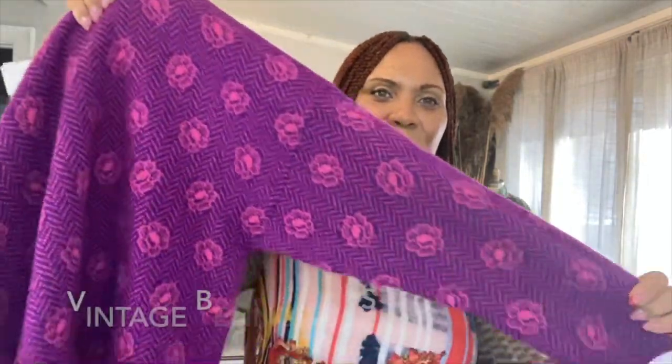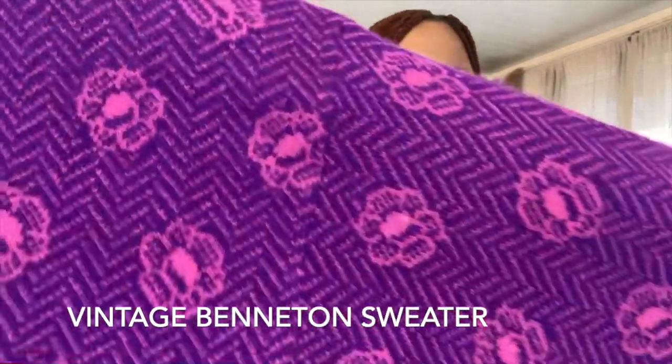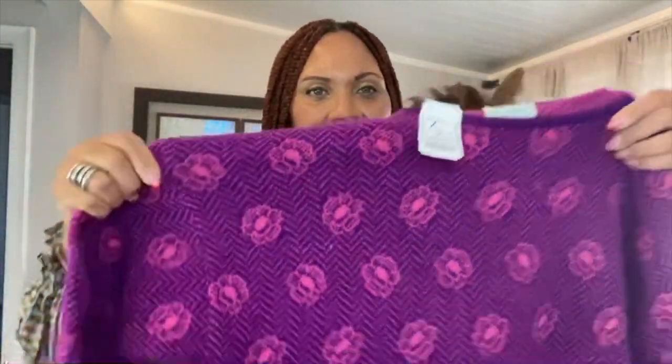Remember the brand Benetton, or the store Benetton? I found this really cute pink sweater with little flowers on it for $6. I thought this was cute. You can wear this with like some leggings or like distressed jeans. Love stuff like this.